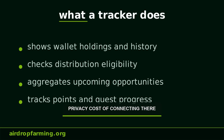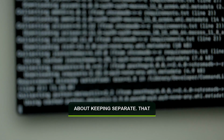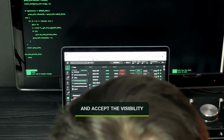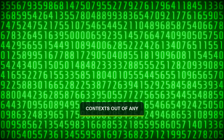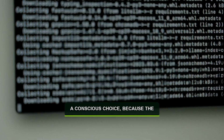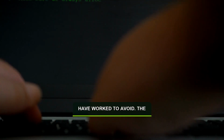The privacy cost of connecting: there is an honest catch with portfolio trackers worth stating plainly. To show your holdings, they need your addresses, and connecting all your wallets to one account hands that service a complete map of the very thing earlier videos were about keeping separate. That is a real trade-off. Some people use these read-only and accept the visibility for the convenience. Others deliberately keep sensitive context out of any aggregator. Neither is wrong, but it should be a conscious choice, because the tool that saves you time also quietly assembles the linkage you may have worked to avoid.